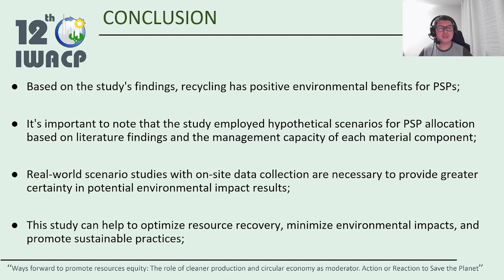But probably in the real world, this percentage tends to be a little bit less than the hypothetical system, okay? And real-world scenario studies with on-site data collection are necessary to provide greater certainty in potential environmental impact results, okay? And this study can help to optimize resource recovery, minimize environmental impacts, and promote sustainable practices.